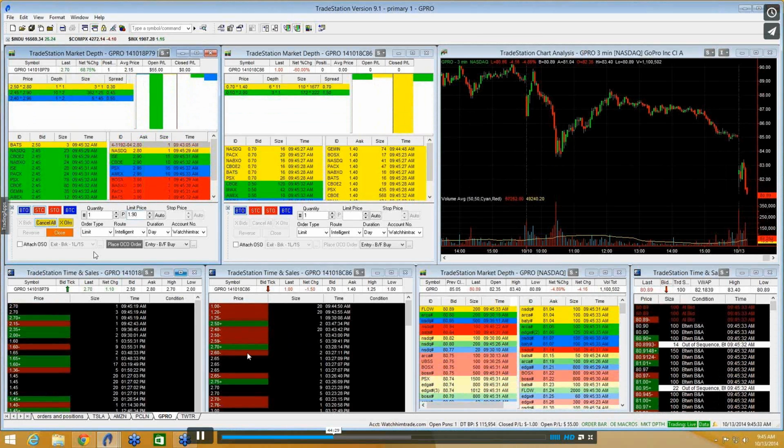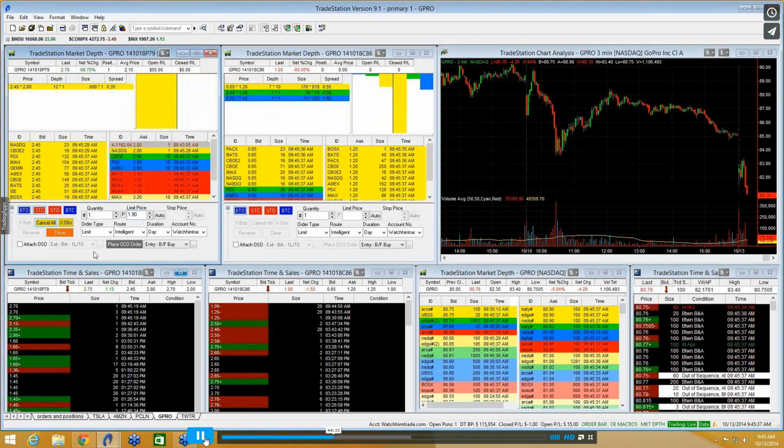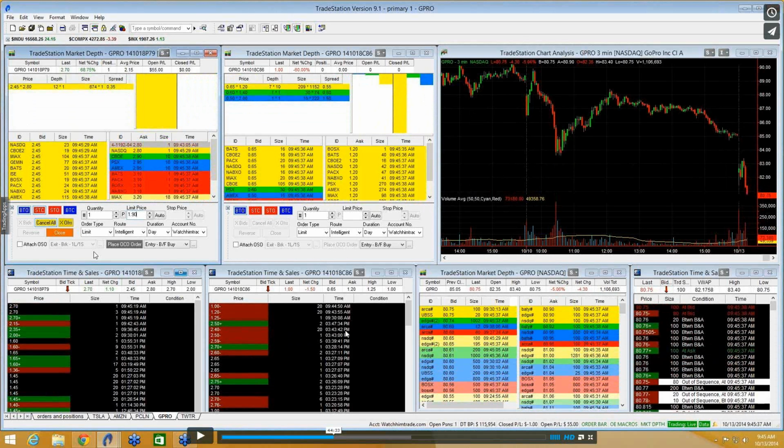Great flush action. Notice the speed has increased a little bit. And I can say that because I have experience at this point watching level 2 and watching time and sales. I know when speed is increasing. I know it when I see it, and you will too the more you get used to seeing this stuff. The way that you want to confirm speed is increasing, though, is by looking at your volume.